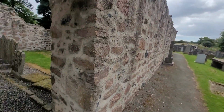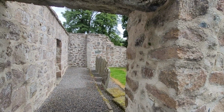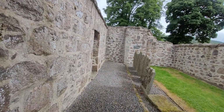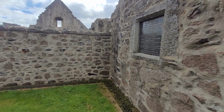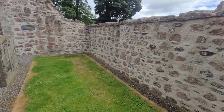Here we go. Oh, let's go in. Wow, look at this, guys. This is beautiful. Very small door. I wouldn't have wanted to be very tall. No, you have to duck to get in the door of the church. Wow. It's so beautifully kept in here still, isn't it?